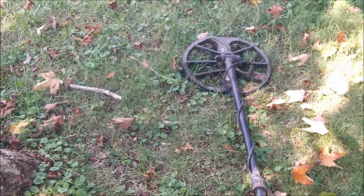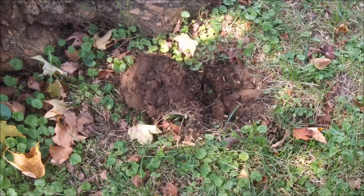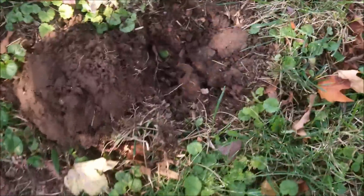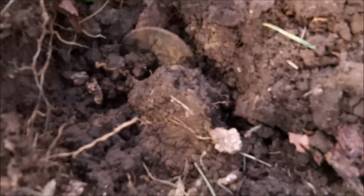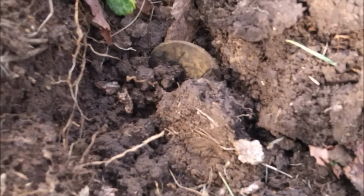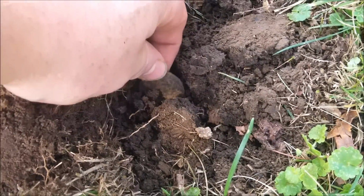Well, I think I might have something cool in this hole, right up against a tree in the front yard of this very old house. I was getting a 21, and I just went ahead and dug it. And check out what is in the hole. Something big and round, and I have no idea what it is. So I grabbed the camera. We're gonna find out together.